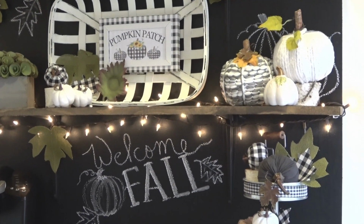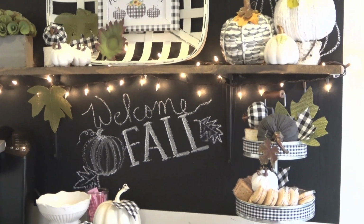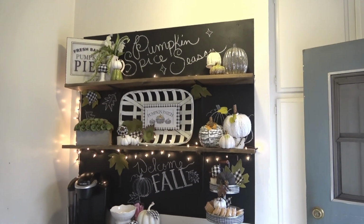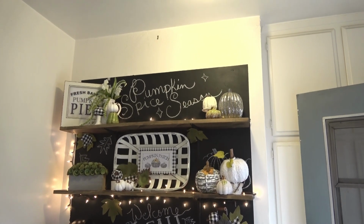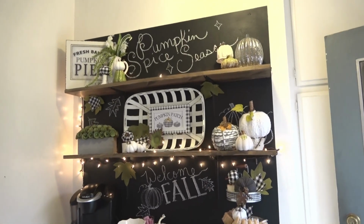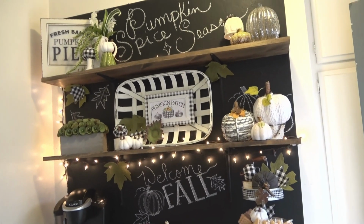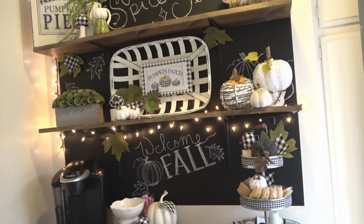But my coffee bar is my favorite part of the house. It's where I really like displaying and coming up with new ideas. The chalkboard back really lets me fill in and be creative. And I just copy little designs that I find on Google for chalk art. Like for this, I just did fall or pumpkin chalk art, and I would just copy the best I can. It's definitely not as good as what I saw on Google, but it's good enough to make me happy.